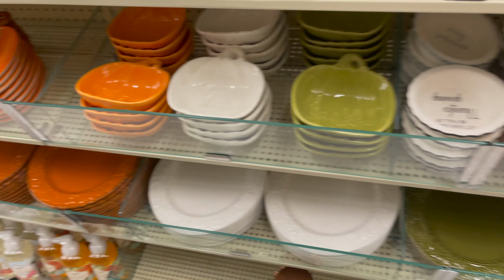Look, risers. These are like the ones that they had at Target. Whee! Oh no! How many money? As I drop it. Okay. They are $9.99 for one. So the Target ones were $5 and $3.